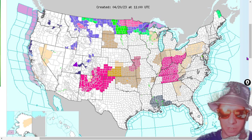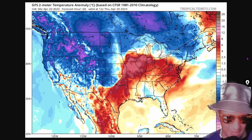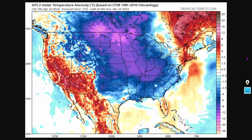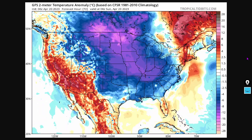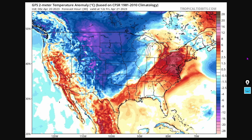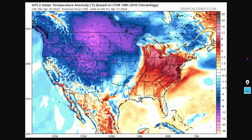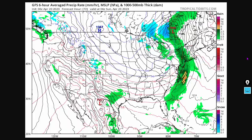And let's look at some forecasts. Weather.gov is the location of that, and allow me to vanish to show you the temperature anomaly forecast for the next 72 hours on the GFS model. The 72-hour GFS temperature anomaly forecast is what you're seeing here. Some major melt coming to California.